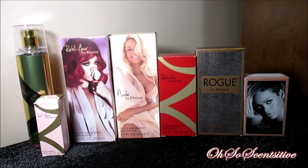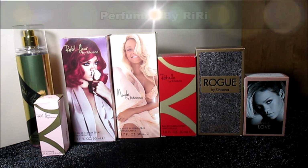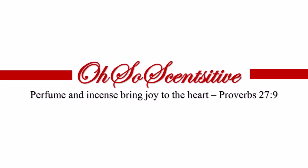So today I wanted to show you my collection of perfumes by Rihanna and let you know which ones are my favorite, based on ranking, basically. My most favorite to my least favorite. So let me take them out of the box so you can see how the packaging looks, how each perfume looks, and I'll give you my thoughts on the perfume as well as sharing details with you in regards to the nose. Okay.